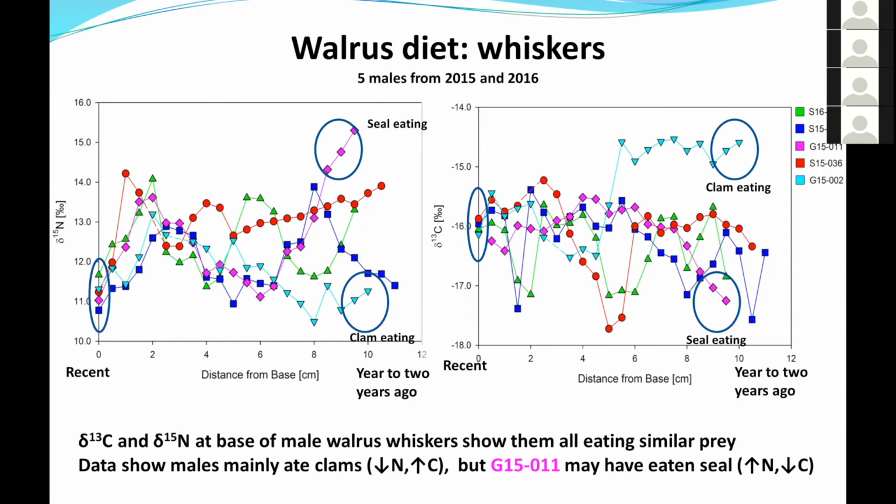And so this individual was eating a seal, and you can see the exact opposite for them for clams. So clams are benthic, so they would have an enriched carbon in comparison to a seal, but they would also be much lower on the food web in comparison to a seal. So you have 2 very distinct signatures there for these animals. And this is a female.